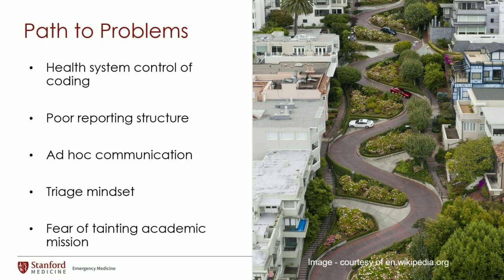Because the coding company primarily was working with the health system, and then we would try to get information from both of those. But really, the coding company felt like they were reporting to the health system and not to our department. The communication, which had been regular before, became ad hoc because of the pandemic, where regular meetings that were in person now are remote and then often canceled, because our providers are so busy.